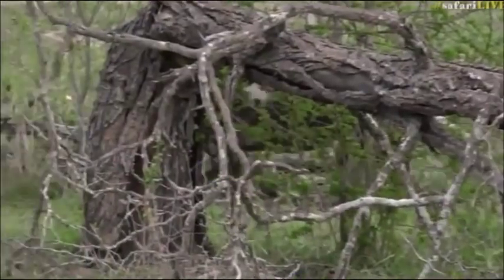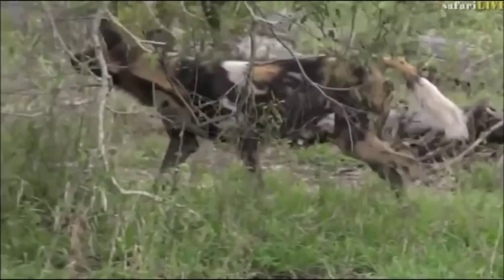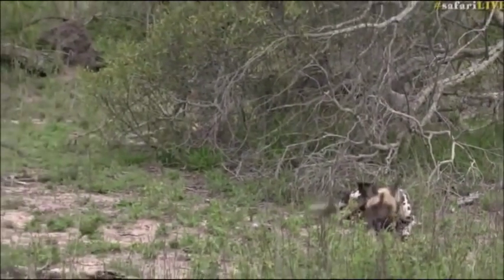Sorry, we've got another game drive vehicle coming behind us. The wild dogs on the move and getting active like this is definitely a draw for everybody. I know you guys are all super excited, so they're also super excited as well.